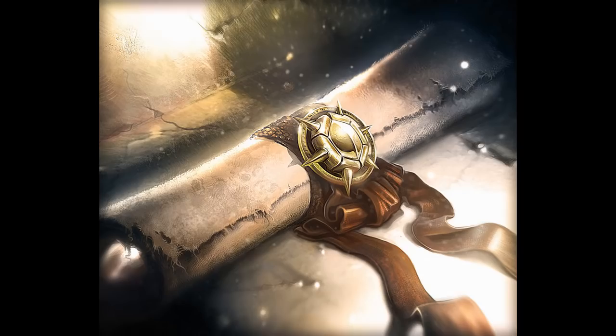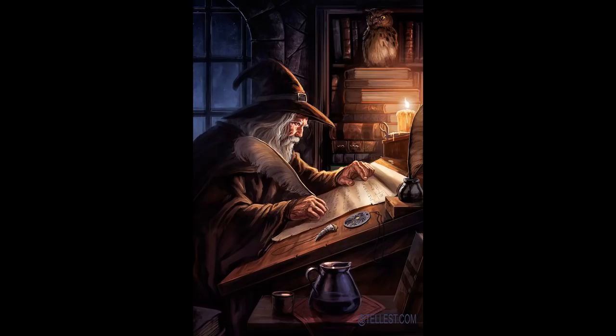Full-on training montage. The fighter has access to the Manual of Gainful Exercise, a very rare wondrous item, but this could easily be bumped up to an artifact-level item that levels them up as well.